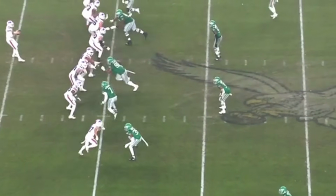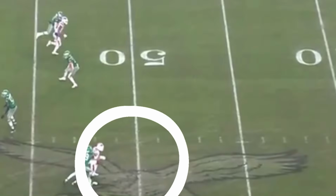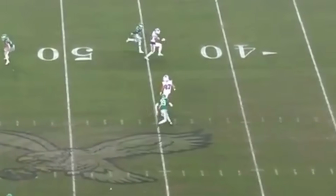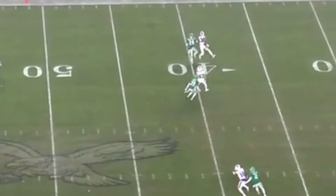In a similar way here going against the Eagles, I want to focus on Isabella's ability to create separation coming out of his break. He's going to be running a deep crosser, but focus on how he places one foot into the ground and immediately is coming out of his break. He creates almost 3-4 yards of separation, and if the quarterback was able to find him on this play, it could have gone for a massive gain.